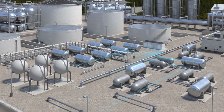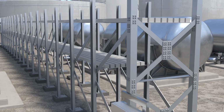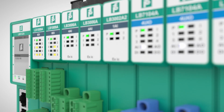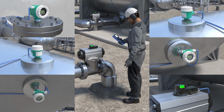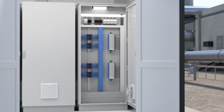A large number of signals needed to control processes in a plant requires a considerable amount of wiring and space for terminal boxes and cable trays. Space can be saved with remote I/O solutions from Pepperl+Fuchs. Already installed analog sensors and actuators can continue to be used, and the wiring remains intact. This protects the investment in the installed base.